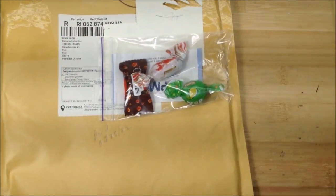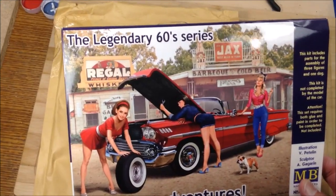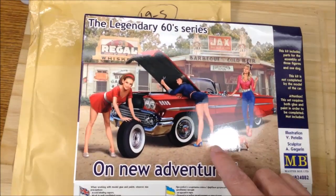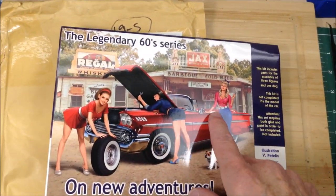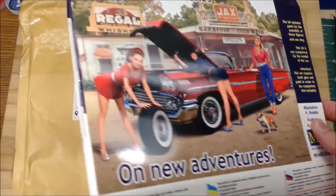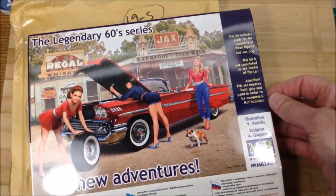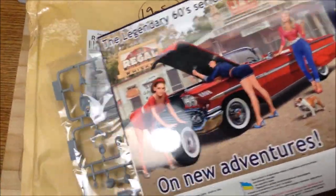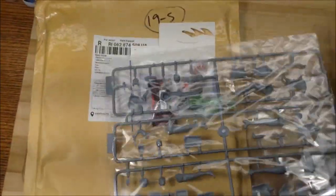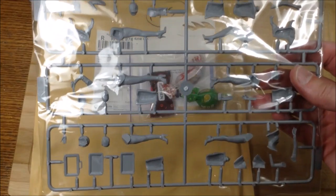What I ordered was a 3-pack with 3 figures. I have done this one before, Mechanic, and I was looking for this one. So I got a good deal on these, the 3 of them. They collapsed the box, I guess, to fit in the envelope because there's not much to it. Let's pull that out here. There's just the 3 figures.